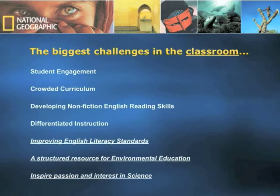When Explorer was conceptualized in 2001 in the United States, we polled several hundred teachers to understand what were the biggest challenges they were facing in their classrooms. And these are the results. Student engagement remains a huge issue in many classrooms. Crowded curriculum, transitioning from fictional reading to non-fictional reading at a young age. And of course, differentiated instruction, having to teach students of varying reading levels in the same classroom.